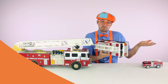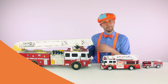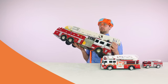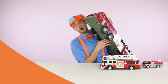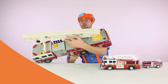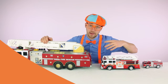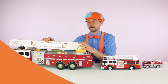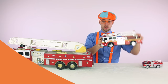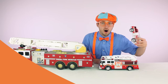You know, it's medium. And this fire truck is big. Whoa! This fire truck is big. Oh, jeez. But this fire truck's medium-sized. And this fire truck is small.